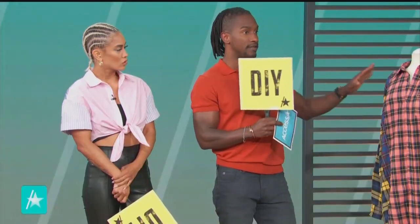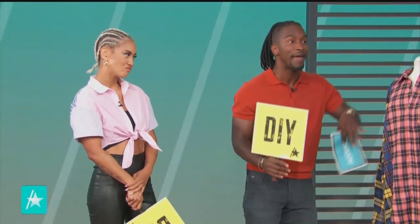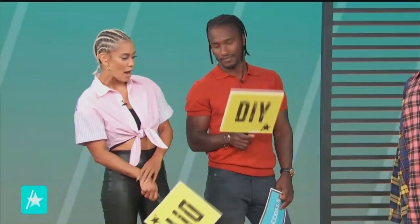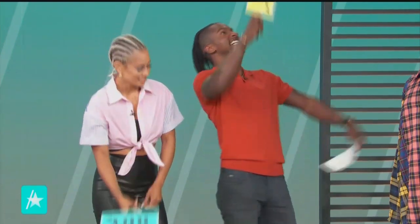Okay, so we're doing the flannel? Because the flannel is so confusing. It looks like it should be easy, but the fit and the plaid pattern have to be right. You can't just throw anything. What do you think? I'm going to say DIY. They're buys. They're buys.